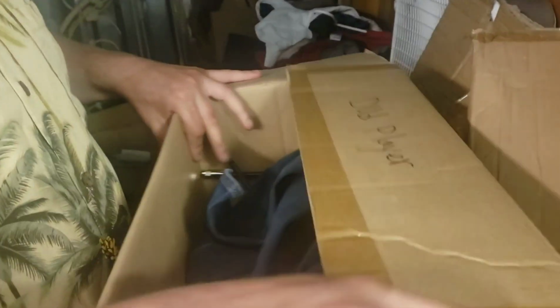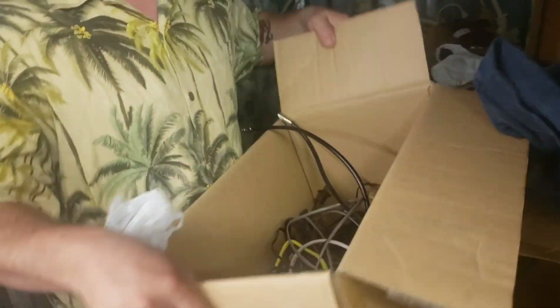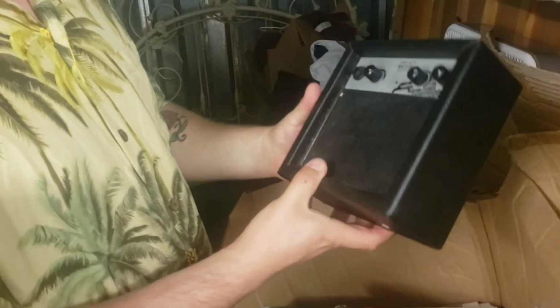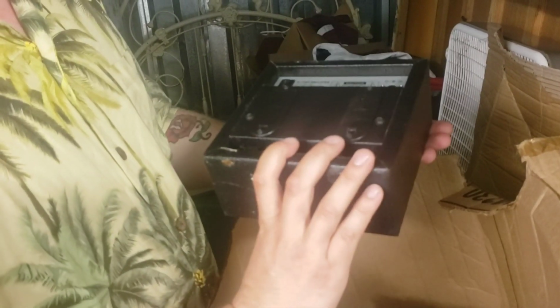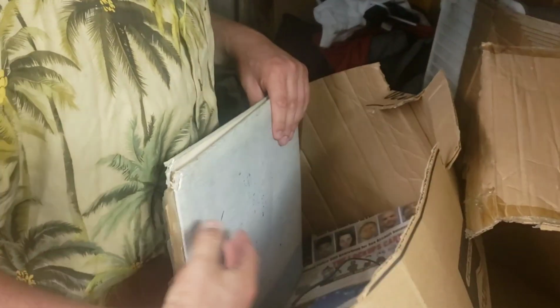It says DVD player on the box. Got some jeans. Got some Christmas ornaments right there. No DVD player. Bunch of Christmas lights and cords. Alright. Here we go. First act. Oh, it's a cheap one. Cheap little amp right there. You got personal photos. Don't take it personal. Crap right there.